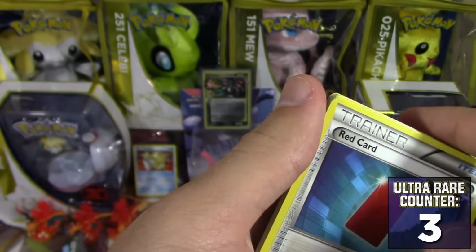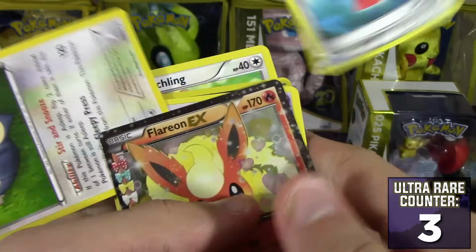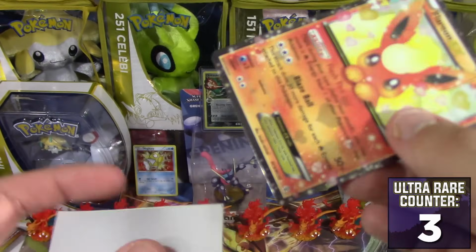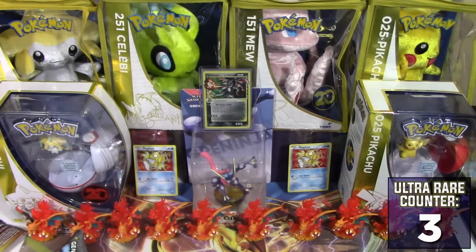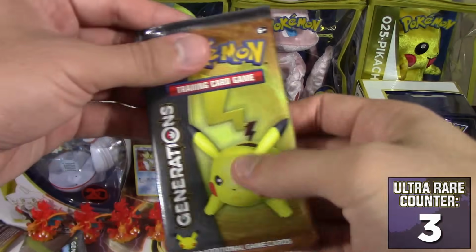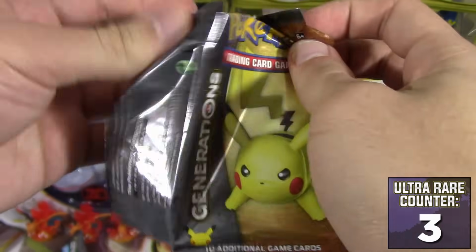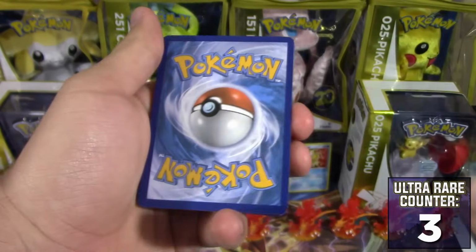I got a rock. Oh no, Charlie Brown. Here you go. Oh, what are you doing? That was an accident, I swear. Oh man. Very nice. Alright. Up next with a PP Pikachu. He wants to open up.